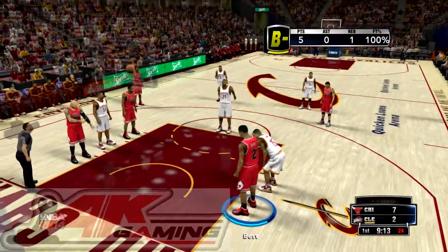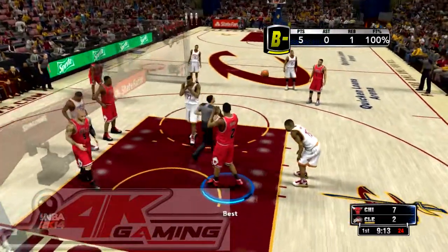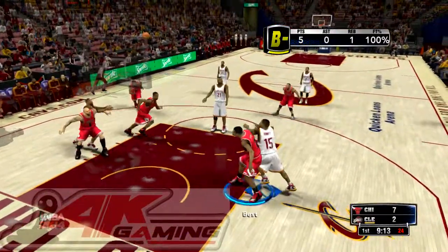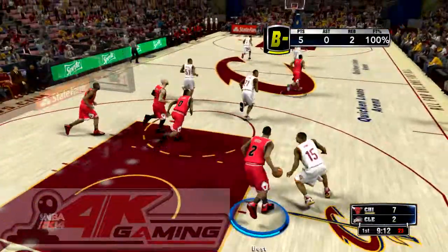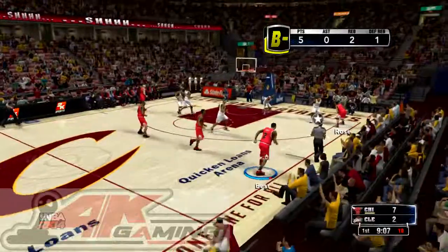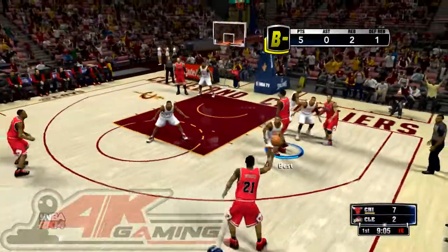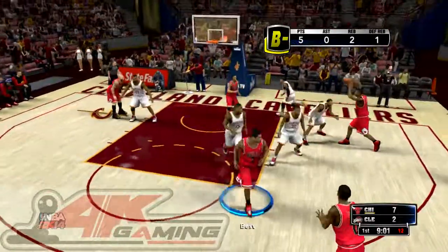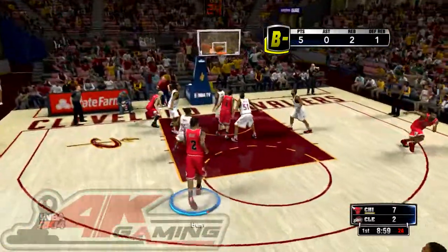Yeah, the referee's all over that one. No doubt about it. Clearly a foul. Nothing to argue about there. He doesn't get the second one. Chicago leading by 5. Rose with the ball. Guarded now by Irving. Well, they're passing to Rose.